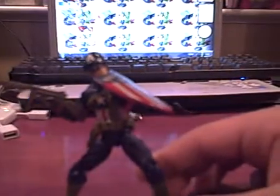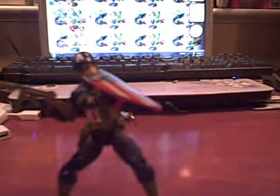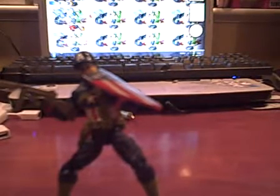So yeah, let's get started. Now this is Captain America. To be more specific, Battlefield Captain America from the Captain America toy line. And this is a really nice figure. There are a couple of reasons why I actually bought this figure, so we're just going to put him in the back and go over the packaging real quick.